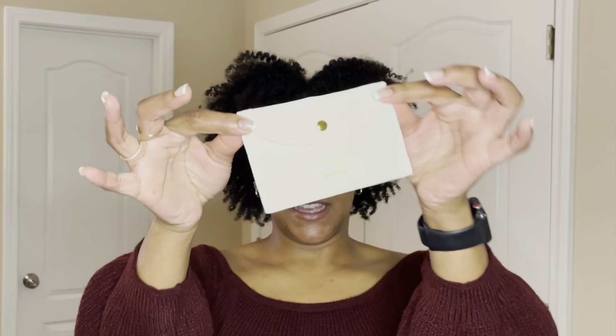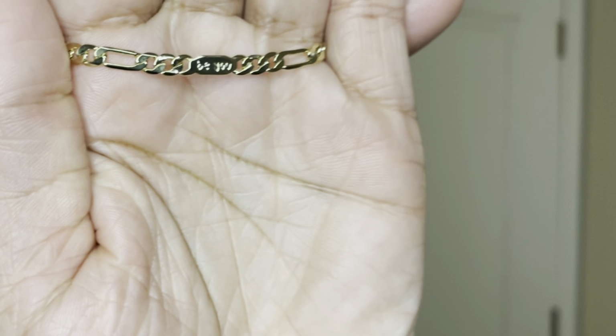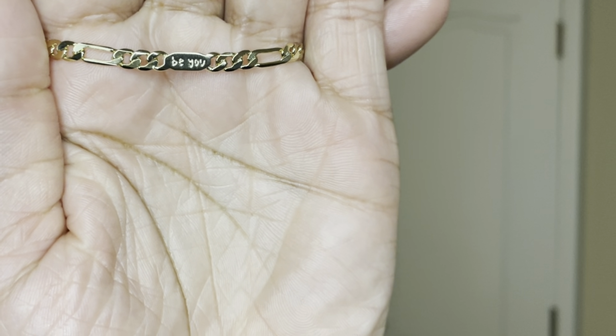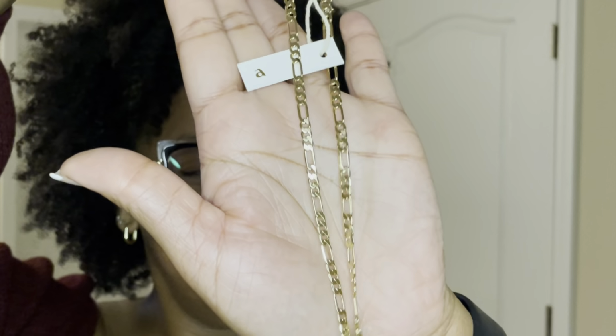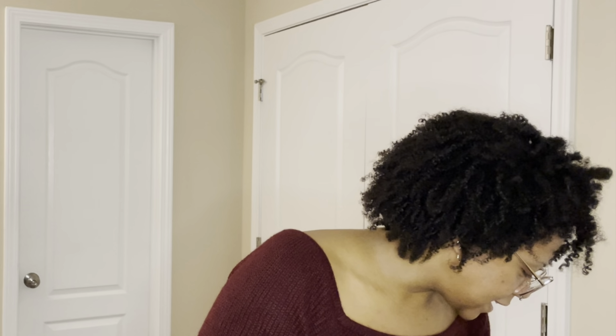And then my last item is the necklace. And so it is in this little pouch here, which I don't know why they put it in this pouch if they didn't put it on a little cardstock. All right, so on it, and you guys may not can see, but it says BU on this gorgeous little gold chain. This is adorable. And this is the curb chain in the style Jusuf, I think is how you pronounce it.